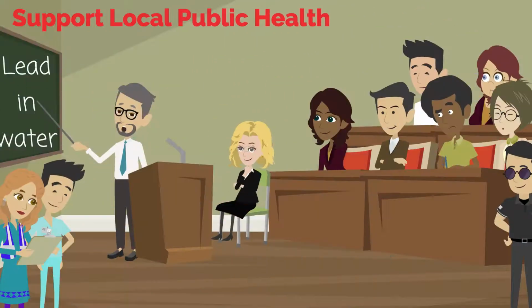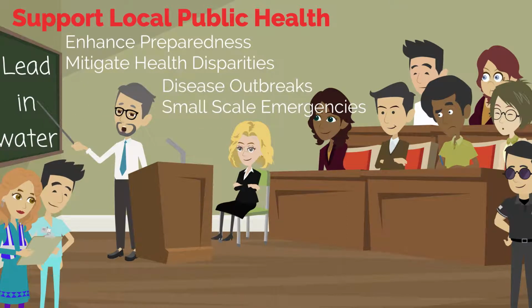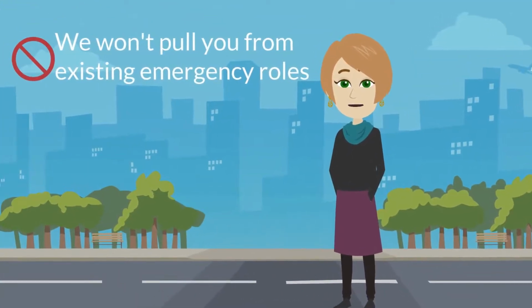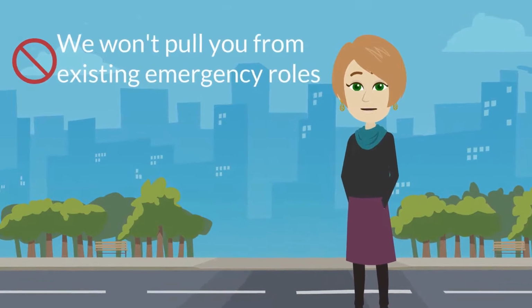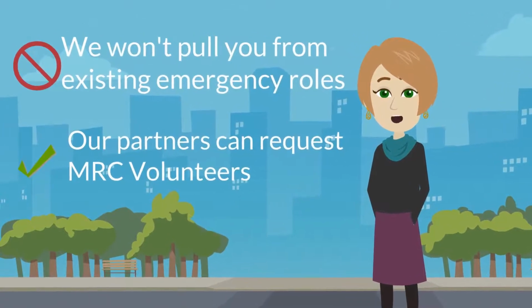During non-emergency events, the MRC can be used to enhance preparedness in the community, mitigate health disparities, assist with disease outbreak investigations, and assist with other small-scale or pseudo-emergencies. A good example of this is when we activated the MRC to work at lead screening clinics in schools in 2016. One thing to note is that we will never pull MRC volunteers away from existing emergency response roles that you may have.